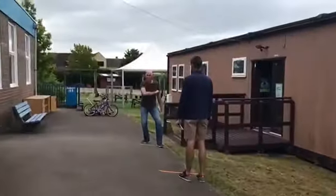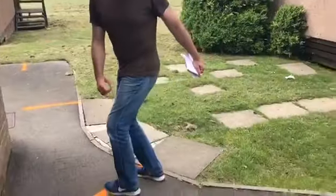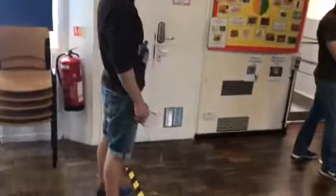And you'll be greeted by your teacher. At break time and lunchtime, the playground and the field have been put into designated areas. Each line has been set 2 metres apart. There are also lines as you wait for your hot dinner.